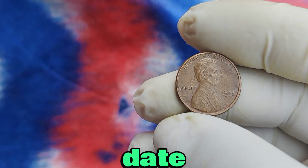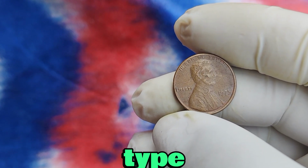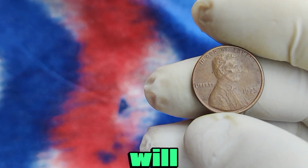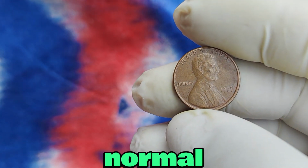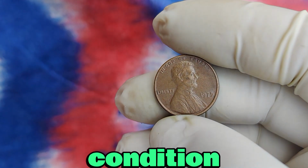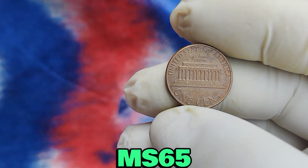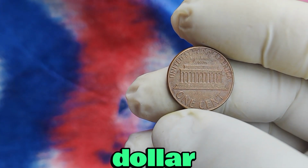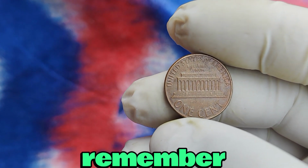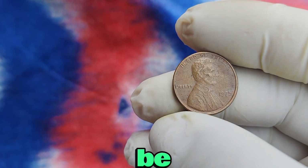Look at the date. The year, 1975, will have a doubled appearance if it's the error type. Inspect the Liberty and "In God We Trust" inscriptions. These will appear slightly more thickened and blurry than normal. Check the overall condition. The better the condition, the more valuable the coin. A graded coin with MS65 or higher can fetch top dollar at an auction. So, next time you go through your change, remember that 1 cent could be more than just pocket change. It could be the key to a fortune.